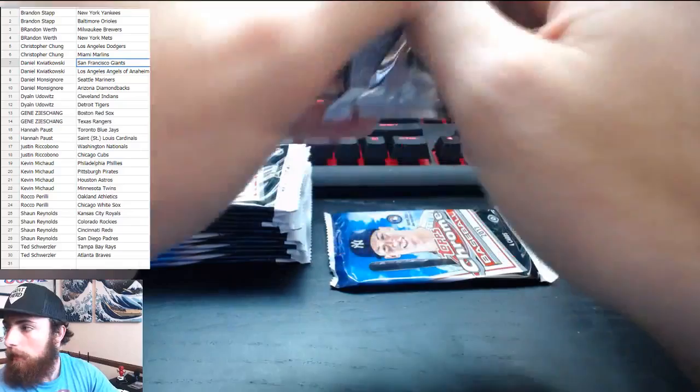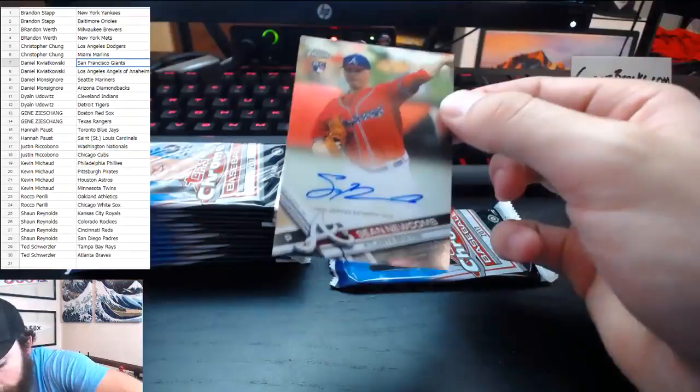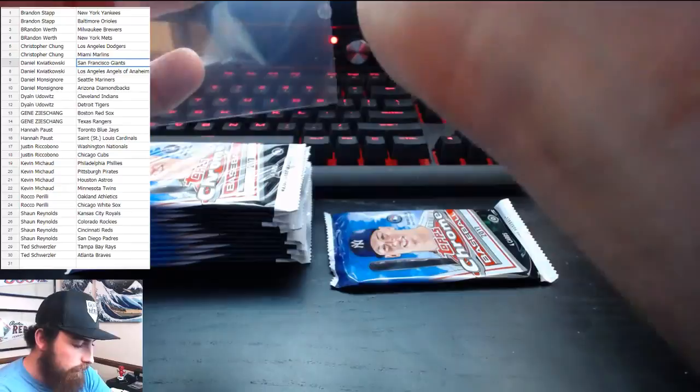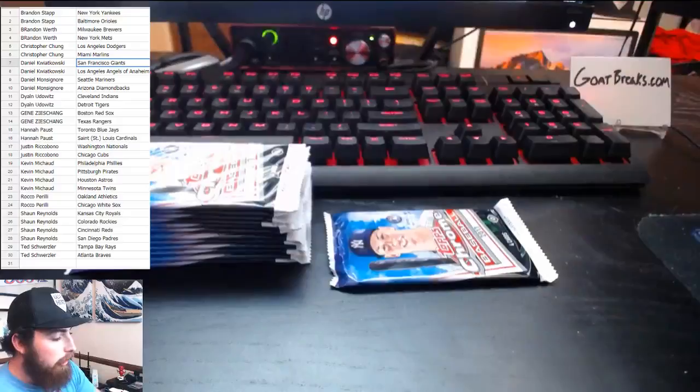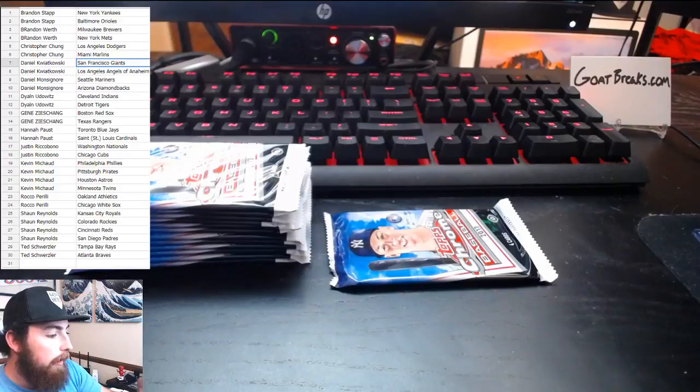Oh, that Kimbrel, bro. That Kimbrel always fools me. What? Yeah. Oh, we might have had our second hit. Sean Newcomb, Braves. We haven't pulled him in a while. The last Sean Newcomb we pulled was out of 25. That was quick. We pulled both autos in one. Another broken top loader, bro. I'm telling you, we got scammed. Unreal, man. Sean Newcomb. Boom.